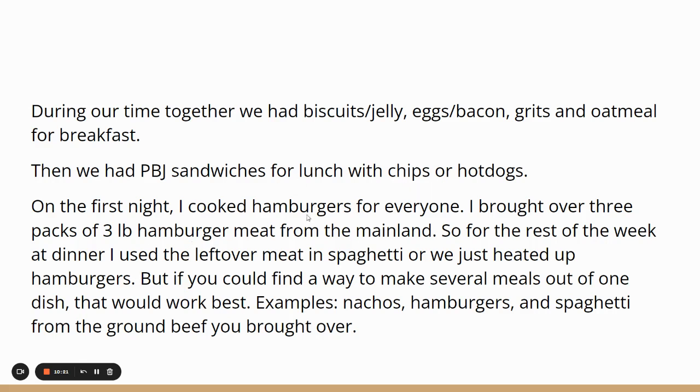So the first night, I cooked hamburgers. Remember, I had that 3 pounds of hamburger meat. We cooked that for hamburgers. And then later in the week, we were able to use that same cooked hamburger meat and break it up and use it in spaghetti. And then we made nachos. So if you can find some items that you can use several ways, that is really beneficial.